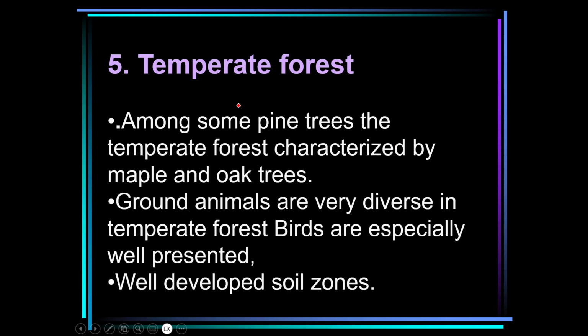So, the temperate forest. As you just heard, among some pine trees, the temperate forest is characterized by maple and oak trees. The ground animals are very diverse in these forests, and the birds are especially well preserved. They do have very well developed soil zones because you heard there are 4 seasons, and so we have chemical and physical weathering present as well. So the soil is very characteristically good.